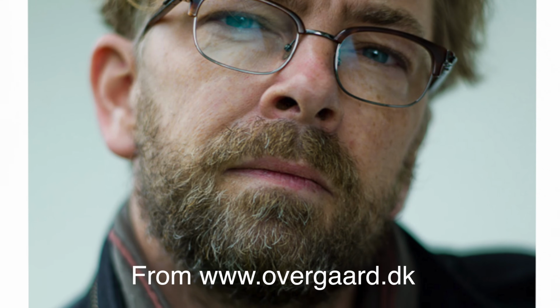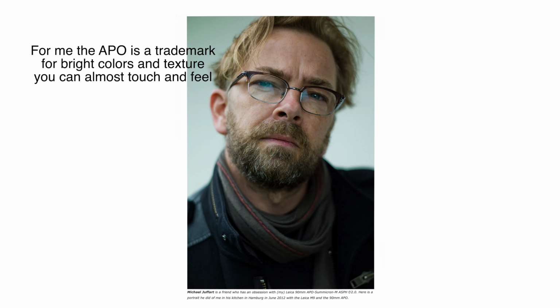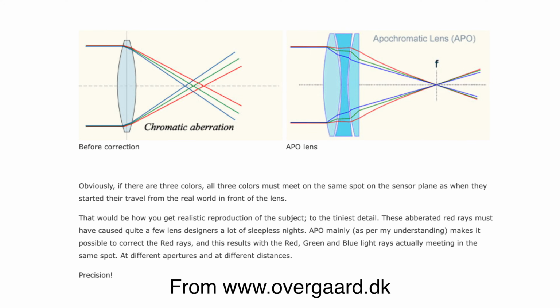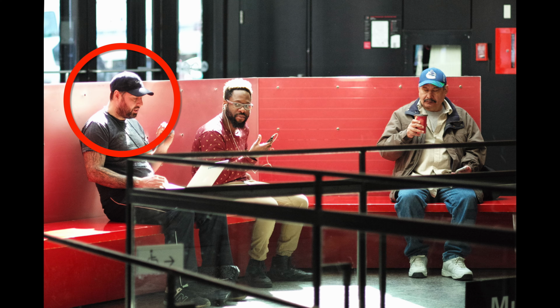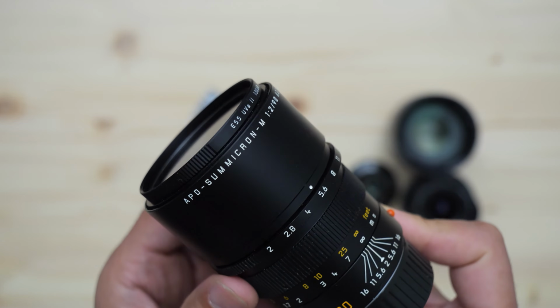About the APO character of this lens, let's look at what Thorsten Overgaard thinks about it. On his website, he simply says, "For me, the APO is a trademark for bright colors and texture you can almost touch and feel." There is also a slightly more technical explanation of how APO means focusing red, green, and blue lights in the same spot. I expected to see no color fringing from this lens, but to my surprise, in high contrast scenes there is some.